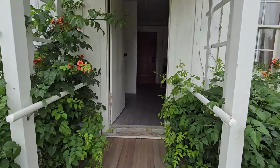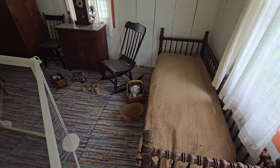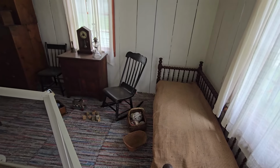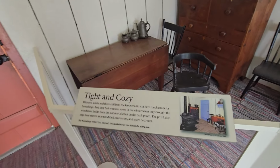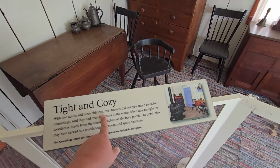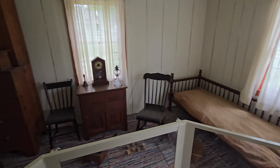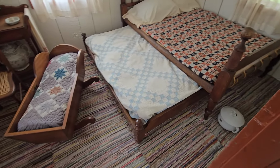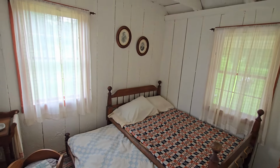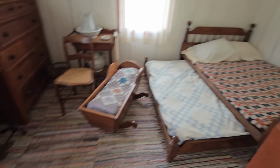A very little house. It would have been really rural back then. Yeah, it's about the size of Dolly Parton's home, isn't it? Just a one-room cabin. Yeah, with two adults and three children, the Hoovers did not have much room for furnishings. It's tiny. It is very, very tiny. Then over here would have been the bedroom. Wow, pretty cool. Very humble beginnings, right?